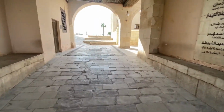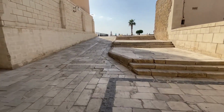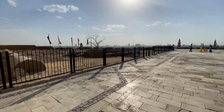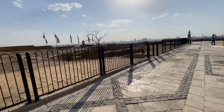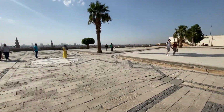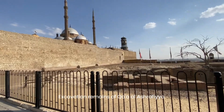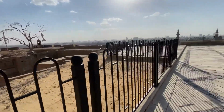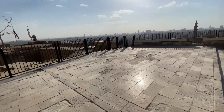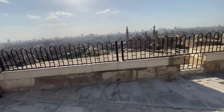Okay, now we're going towards the viewing area of the city. From here, you can see the whole city of Cairo, guys. Big courtyard over here. There's another view of the mosque. Beautiful clock tower over there inside the mosque. And this is the old Cairo, guys, in front of us.